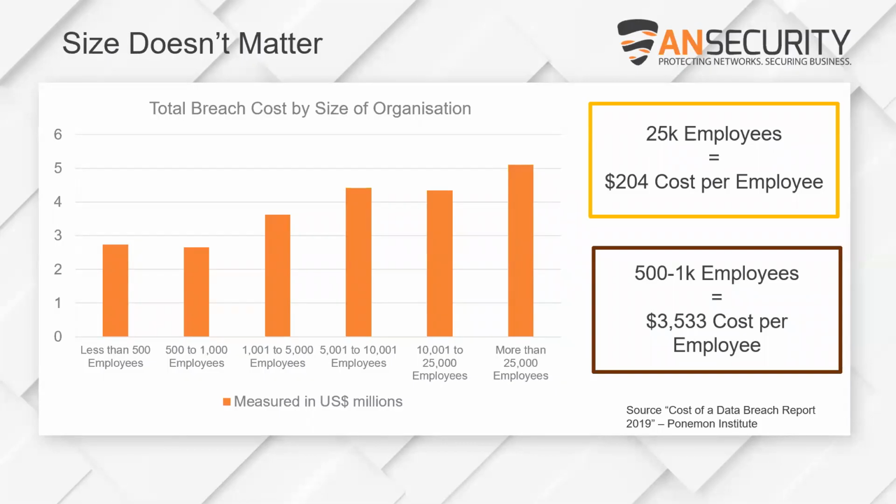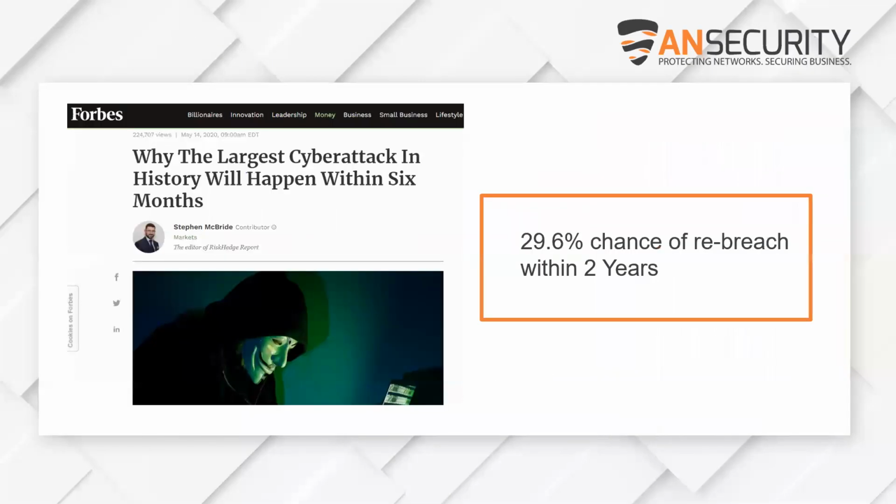Now, unfortunately, in our 18 years in existence, we have frequently seen customers that have been brought to their knees by a potential cost per employee of that level. And in some instances, it has wiped them out altogether. And I think the thing that is worse is that this is a clear and ever-present danger. Nearly 30% of organizations that have been a victim of breach think that they are going to be experiencing a similar breach within the next 2 years.